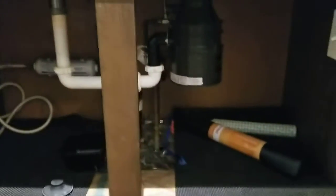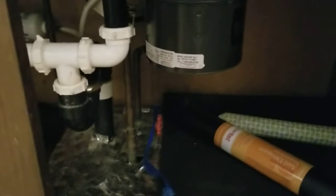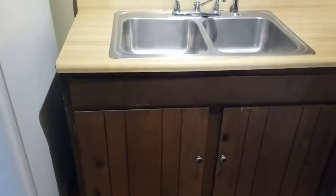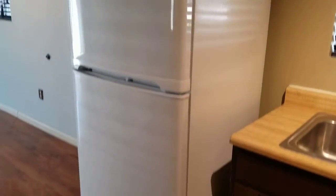Also wanted to point out that this right here is going to be the hose bib shutoff. So if you need to turn the front hose bib off, it's right next to the front door. That's where the shutoff is located. It will currently be turned off. Feel free to turn it back on, but it does need to be turned back off before we get freezing temperatures. And right here is going to be the fridge.